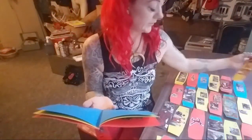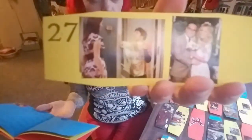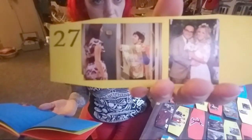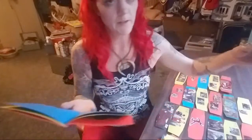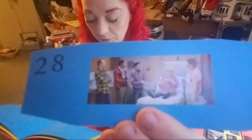Card 27 is, whoop! The commitment card. Howard's holding a sign that says, "Will you marry me?" And then you see Leonard and Penny over here in their wedding attire. So that is the commitment card. Card 28 is a picture of Bernie in the hospital, and she is about to pop. So this is the reproduction card.